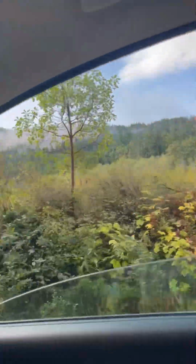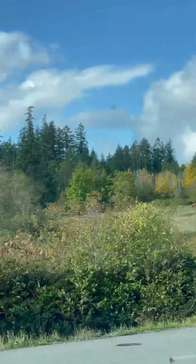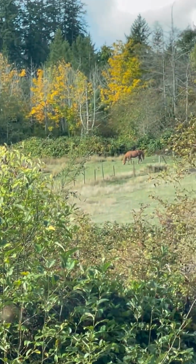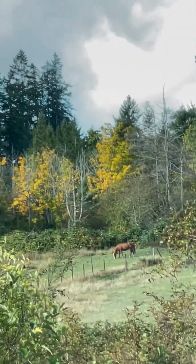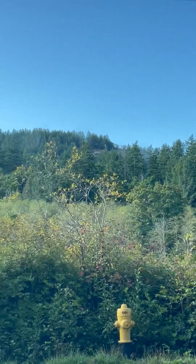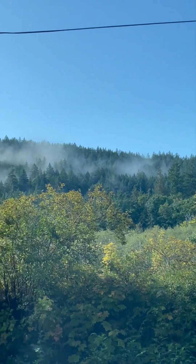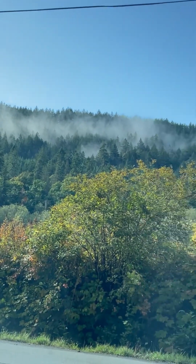What a beautiful drive. Look at that mountain. I'll take moments to remember. We just came to the end of the street and look at the beautiful horse out there. Just look at this beautiful place, and I'm going to go paint and write. What a blessing. I'm so thankful.